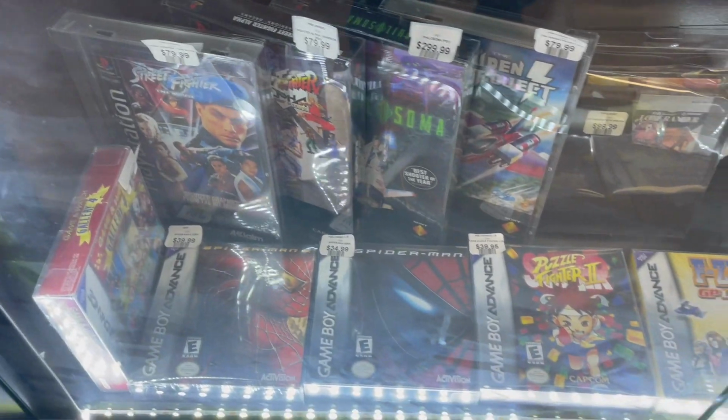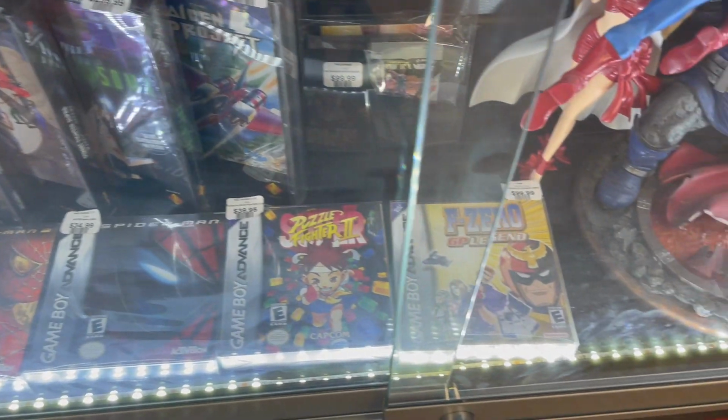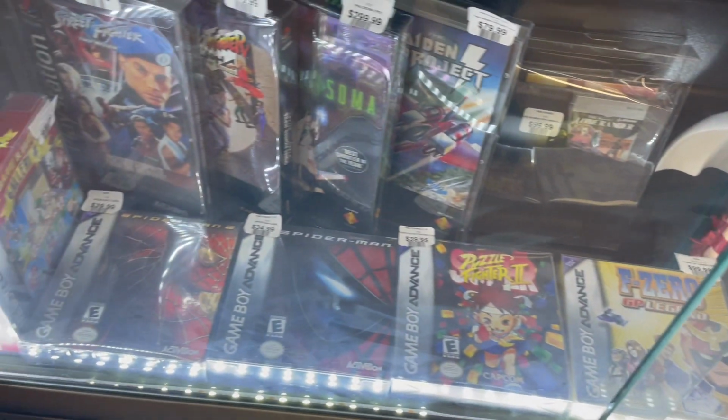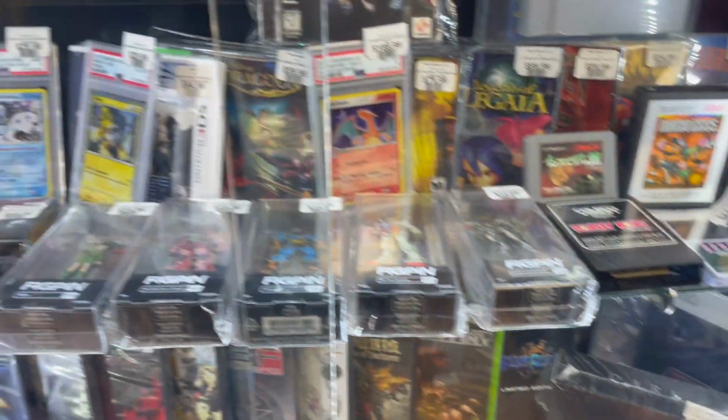So not going to do too much jabbering. Going to go through some of these games pretty quickly here and then talk about what's happening at GameStop. So I'm going to start off with this pre-order that came in. First up is a pre-order that I got here.